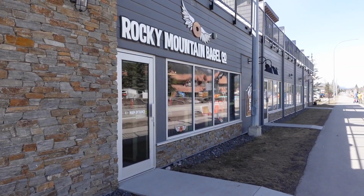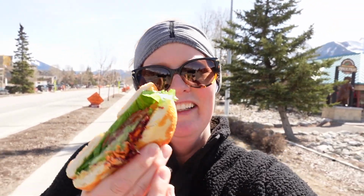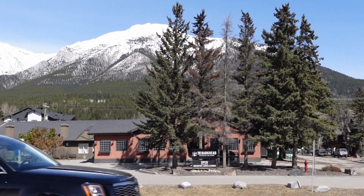So when your walking tour walks right past your favorite bagel place, you have to stop and get one. This is the Veggie Delight on a toasted cheddar bagel, and it is so good. There's hummus and guacamole and just all the veggie goodness on there. This spot over here is a good little restaurant for breakfast. We've been to it a couple times.